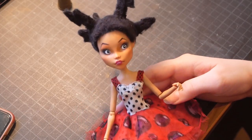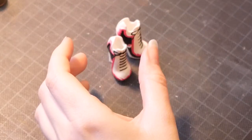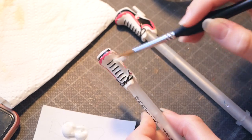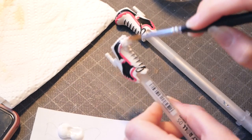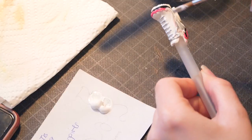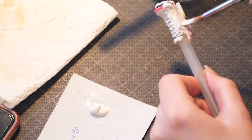Wait, something is still missing. Shoes. For the shoes, I took these Monster High heels that had a really peculiar shape, almost like they got zapped as well. I found that to be a nice touch. But that color is whack. I covered the shoe in base color, in this case, white.